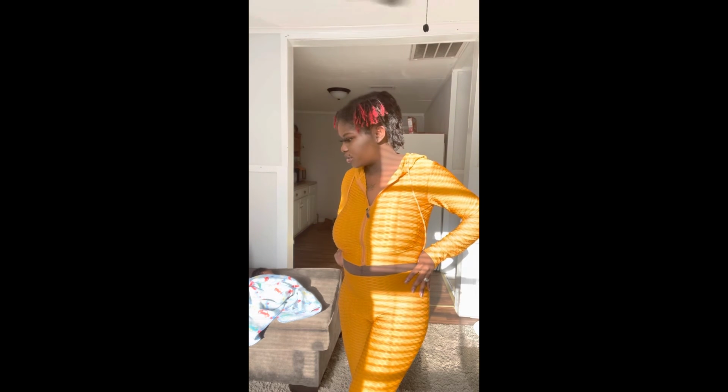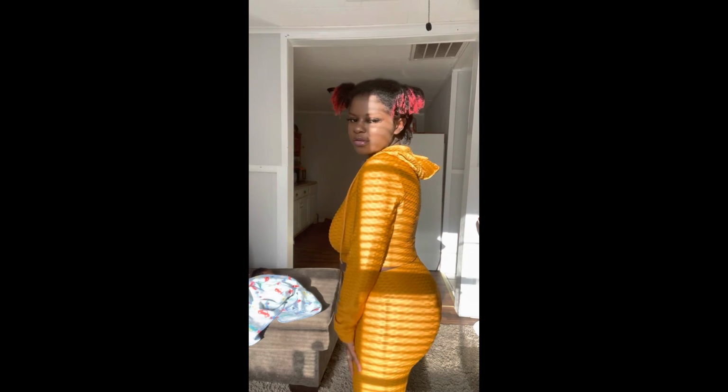But if you want this set, I forgot the name of this set, but it is so cute. And it's small, medium, and I think it does me very well. So I want y'all to go check her out and go shop with her.